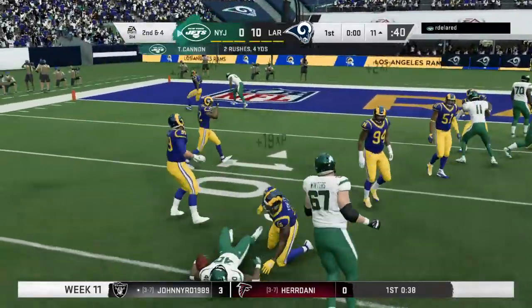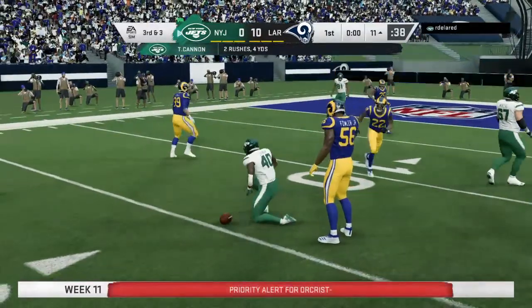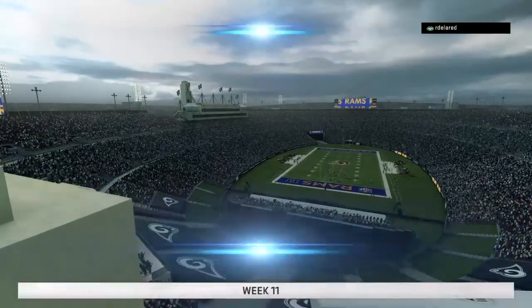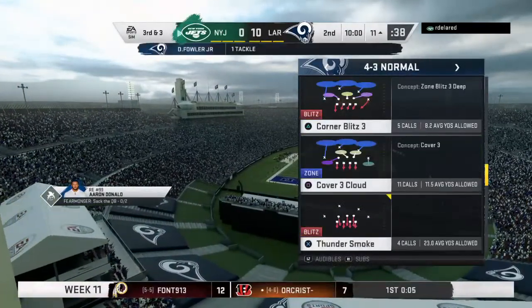And he'll get nothing there. Stopped right at the line as that will wind us down to the end of this first quarter of play. 10-0 the score after 1.